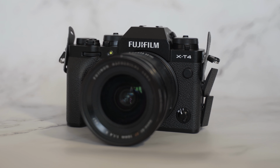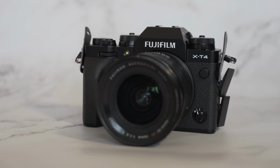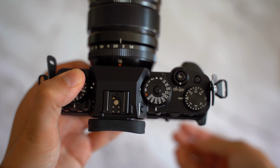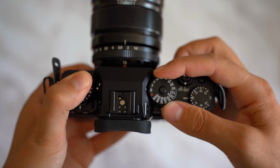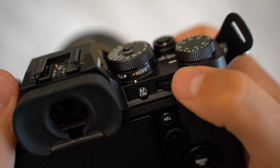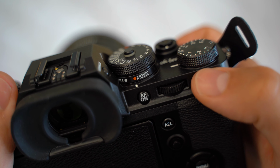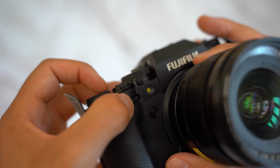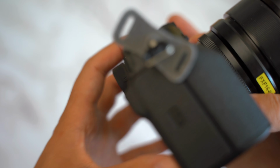Apart from that, the body remains largely unchanged from the Fuji X-T3. It's still that classic camera look, still got the manual dials on the top, but I've set all of them to auto, so now I control my shutter speed, aperture and ISO through the scroll wheels. I like that I can do that, and all I have to do to change between aperture and ISO is to click the scroll wheel down, and it changes what that scroll wheel controls, which is a really nice touch.